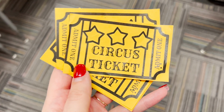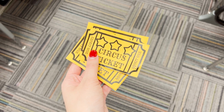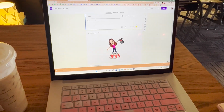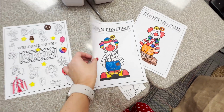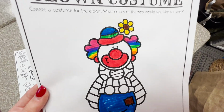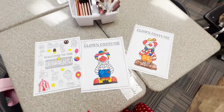and they handed us their circus tickets. They were so excited to see all of the setup for the day and to see us in costume. I even added a little circus master to our daily check-in. After they checked in, they could work on the circus coloring page that we put on our little paper folders for the day, and then they could also color the clown costume if they wanted, and a lot of students did that and they turned out so cute.